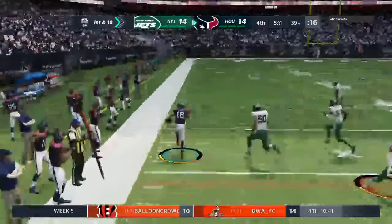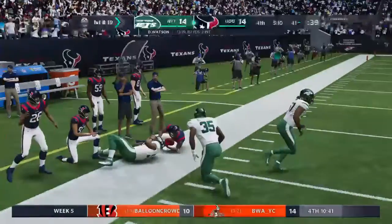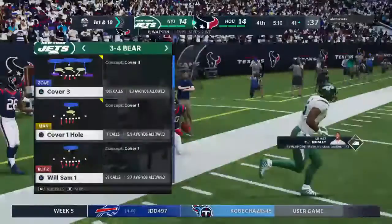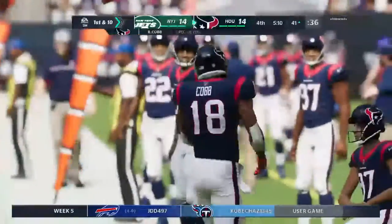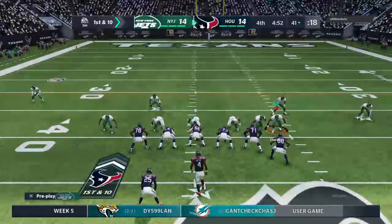Quick throw completed by Watson, and he'll be out of bounds just shy of the 40. A good pickup there of 20 yards. Well, that certainly has to feel good.